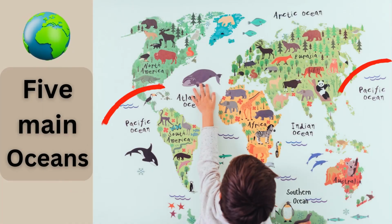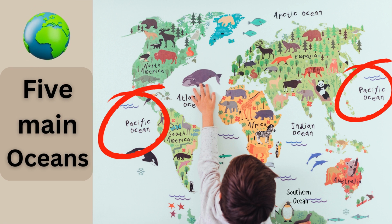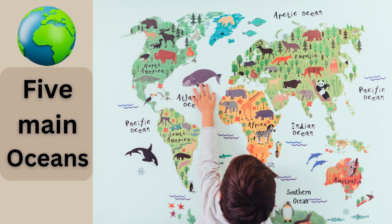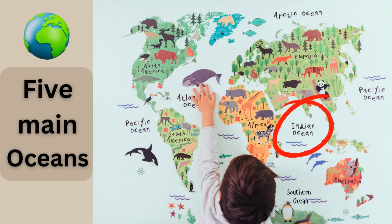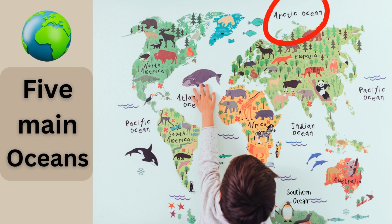Pacific Ocean is the largest and deepest ocean, home to the Great Barrier Reef. Atlantic Ocean is the second largest ocean, known for the Atlantic Ocean currents that affect weather. Indian Ocean is the warmest ocean, surrounding the tropical coasts of Africa and Asia. Southern Ocean is also called the Antarctic Ocean. It's filled with icebergs. Arctic Ocean is the smallest and shallowest ocean, often frozen at the top of the world.